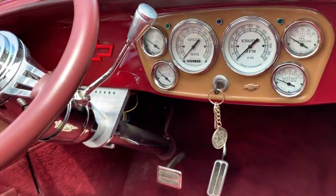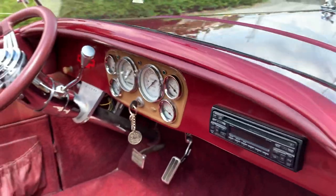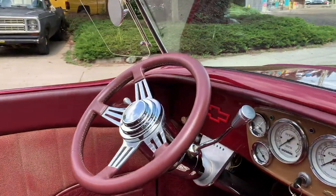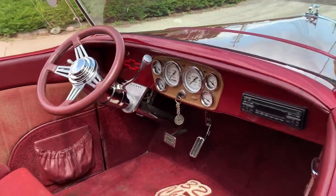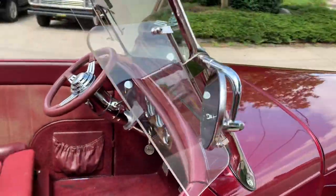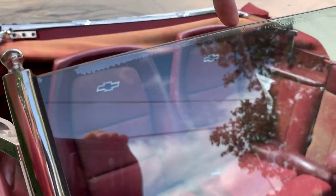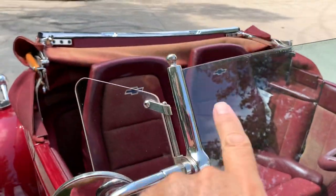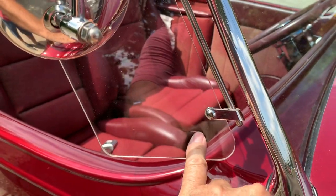All late model wiring harness. Classic instruments, white-faced gauges. Lecarra leather wrap, billet wheel. Ididit steering column. Glass is very nice. Just a very slight amount of delamination along the top edge there, and one little hairline scratch in this right vent wing.